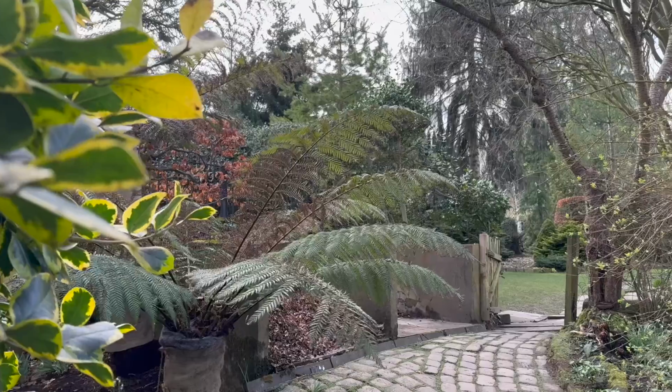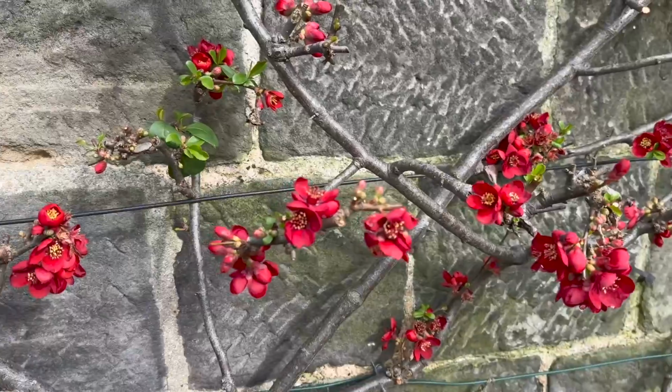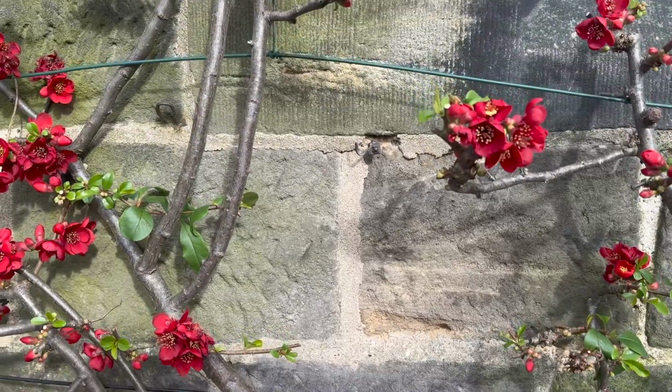We are lucky here that we don't have to stick to a very rigid planting plan. So long as the Dell stays woodland plants and say the hot garden stays hot colour plants, we've got quite an open palette on what we use in the garden. So that's really nice for us.